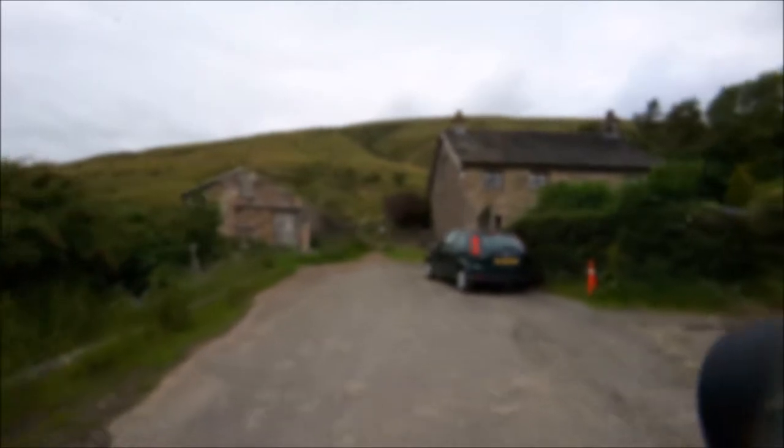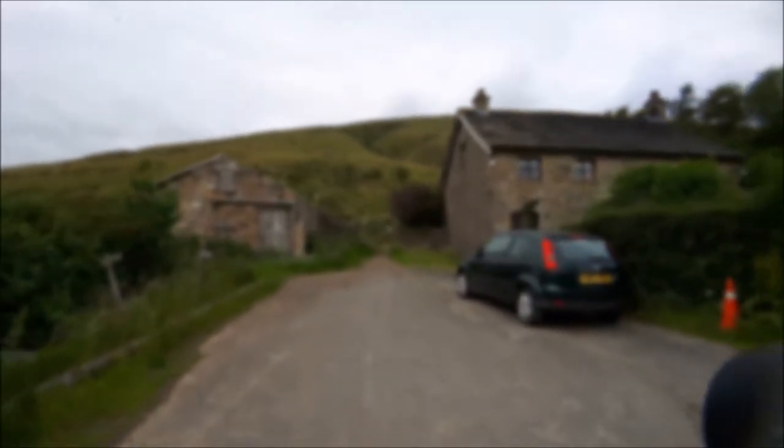It is important that you don't park at the top here. You don't want to upset the locals. So just park in the lay-bys a bit further down the hill.